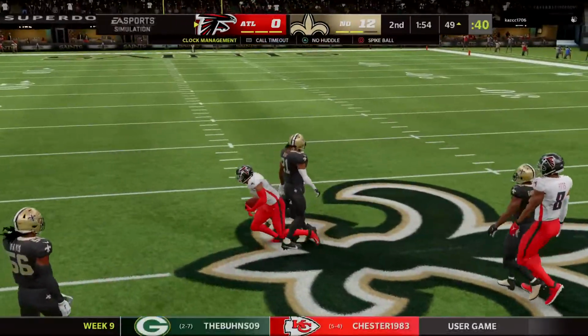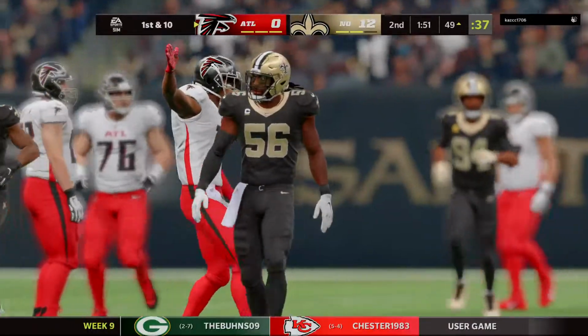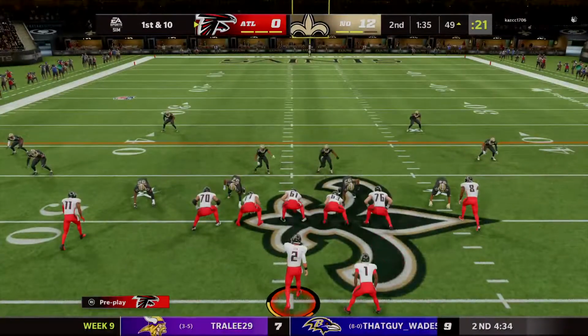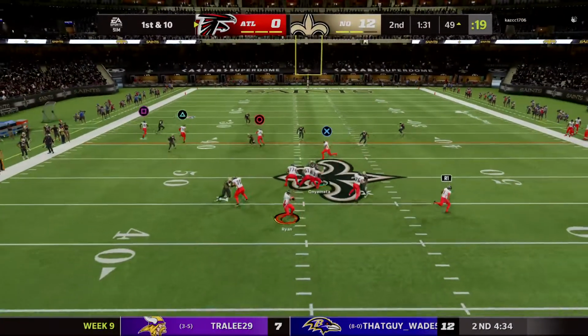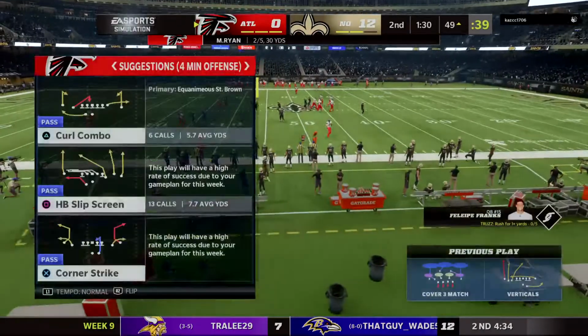Got an open man, it's Ratley. And he'll be taken down, but not before they work it across midfield. 23 yards the pickup there. Throwing now, Ryan on 1st down. And he whips that one incomplete there.